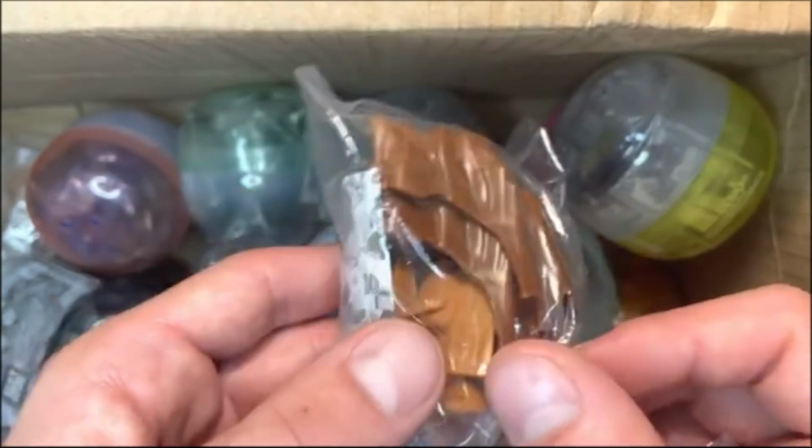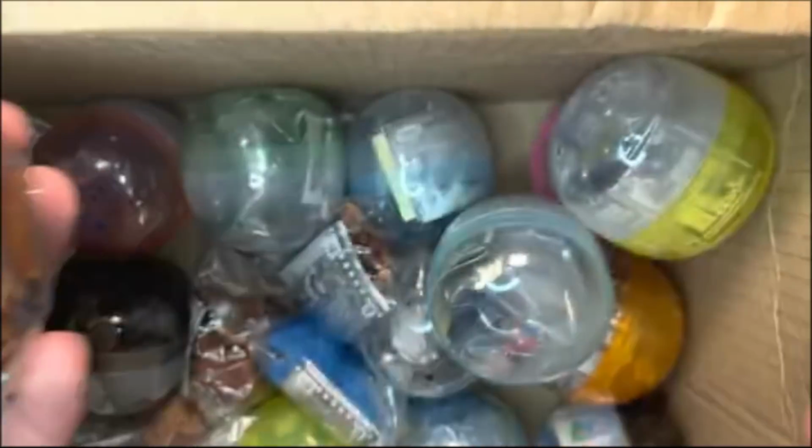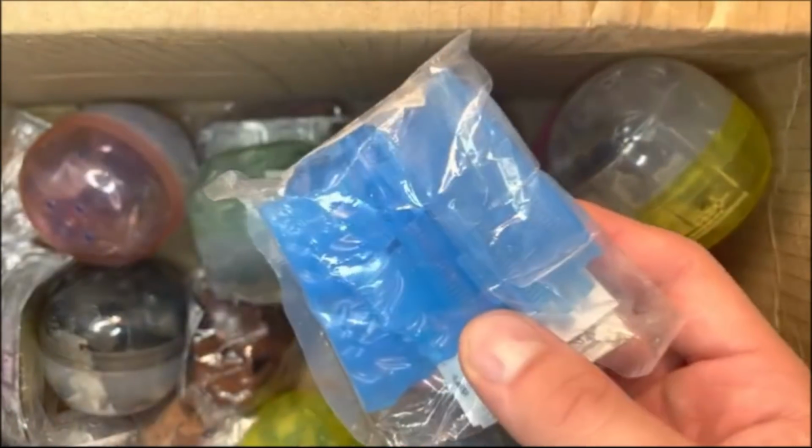I believe this is a tunnel of some sort. I'm not 100% sure. I'll have to put this one together and show you guys. Here we have another, I guess, tunnel? We'll see. Here we have more water track. I believe there's two in this piece. Yeah, there's two pieces in this package.